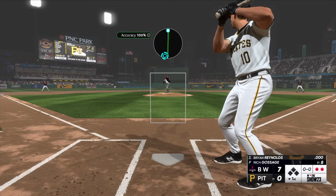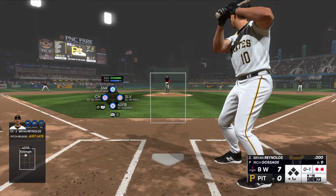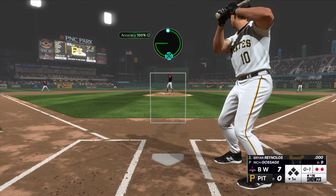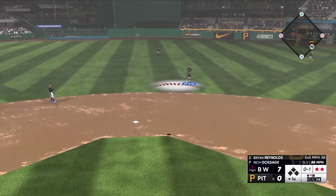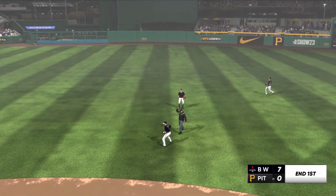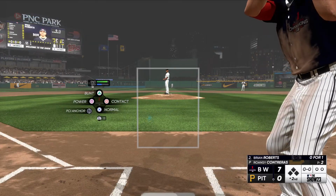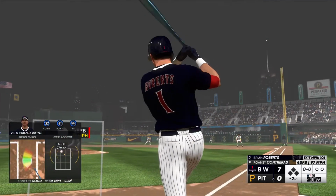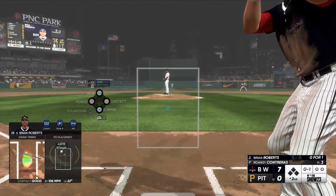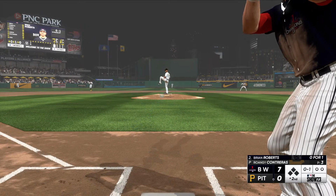Brian Reynolds here. That one's in there, 0-1. Popped up. Roberts moving under this one. Brings it in for the 3rd out. Back here at the ballpark, standing in is the power hitting second baseman, Brian Roberts. The pitch. And first offering is fouled off.